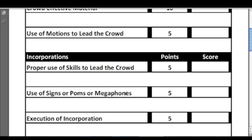Then you have the use of signs or palms or megaphones. These can be really helpful in leading a crowd. And the fact that it's worth 5 points means that you probably ought to incorporate signs, palms, and or megaphones. If you have a couple of people who are really loud, they can use a megaphone at the front. Signs are great ways to lead a crowd, especially if you've got some stunters. Make sure that you're using those safely and appropriately. You can consult your rules for those kinds of things. I would definitely encourage signs because it really helps. Sometimes people can't totally understand what you're saying, and so to have the sign there to help lead them is super helpful. And then palms.